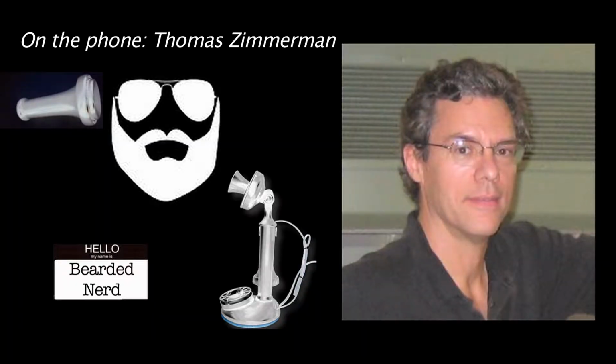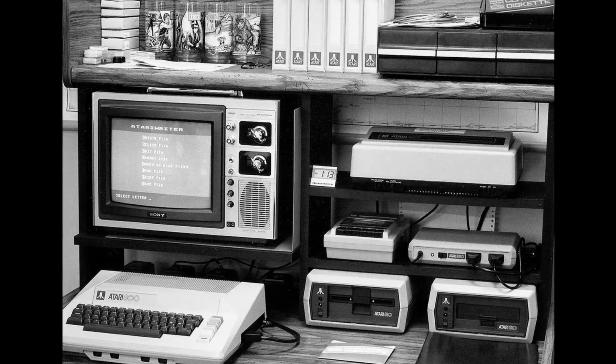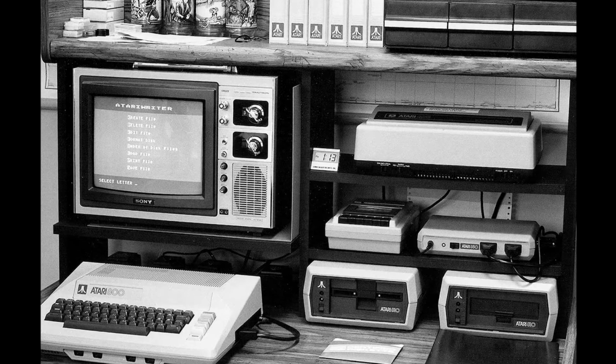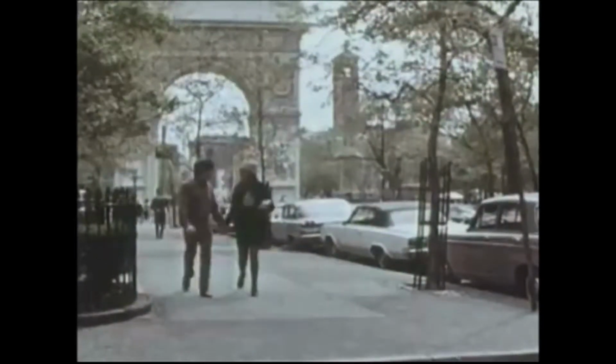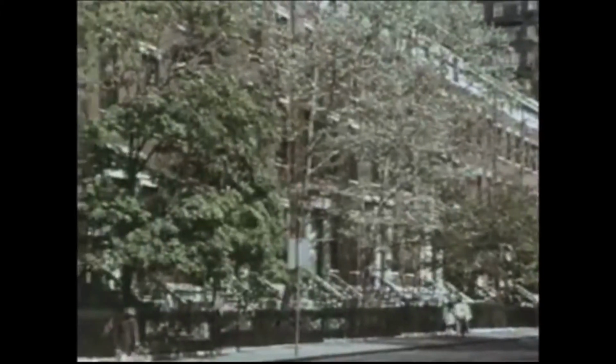And as fate would have it, I took a course, and everyone had Apple IIs except the 6 of us had Ataris. And so one of the Atari people said, "Why don't you come to my Greenwich Village townhouse?" And because my husband knows how to program Atari computers.